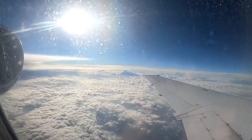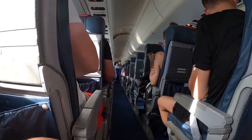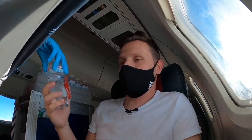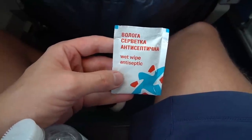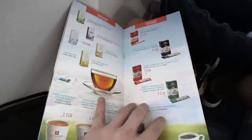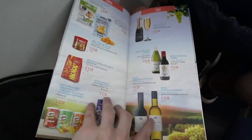We finally reached our cruising altitude, and with it a smoother flying experience. This was also the moment when the crew started their onboard service. In terms of service, we were just given a free bottle of water as well as some wet wipes, an all-time classic now during the pandemic. And the cabin crew just made an announcement saying that there's now a buy on board service where you can get alcoholic beverages, snacks, etc., which you can purchase with your credit card or hryvnias, euros or US dollars, she said. So just so you know.